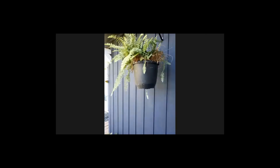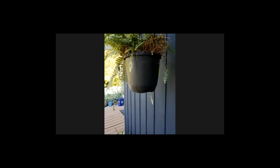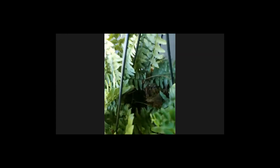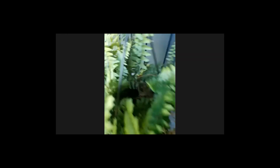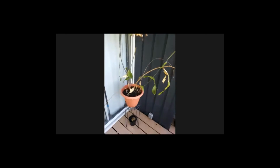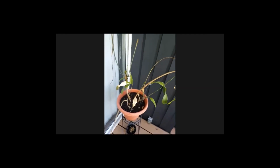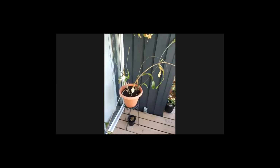And in here, let's see if we can see it. There's a bird's nest, so hopefully Mama will not attack me. I think she's gone. Got a little bird's nest in there. And one of the ferns, I've got some more hanging. And then we've got this guy, Christ in the manger, I believe. And it makes beautiful flowers that only flower at night. It looks scraggly, but it will grow up the wall. It'll make this awesome thing.